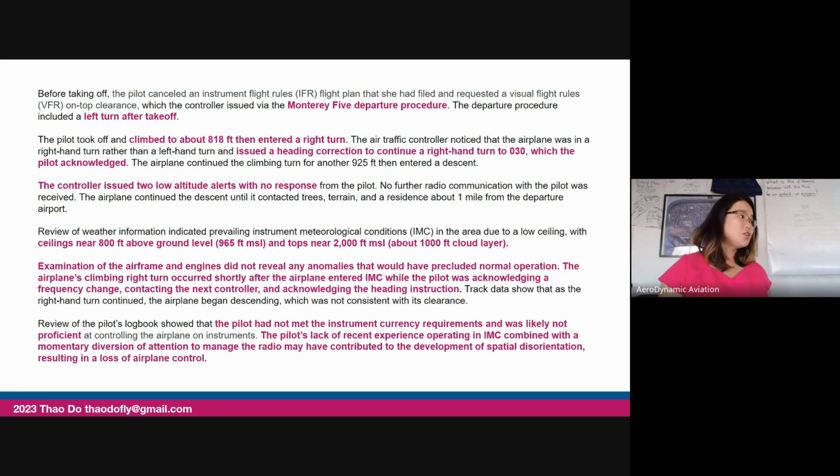So here's the conclusion from NTSB. The pilot didn't have the instrument currency requirements and was likely not proficient. And because of this lack of recent experience and a momentary distraction of trying to change the radio, it contributed to spatial disorientation and loss of airplane control.